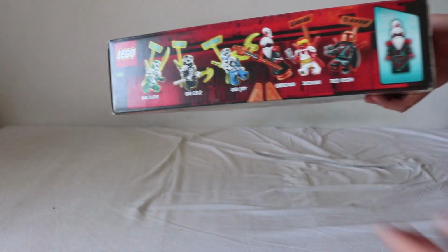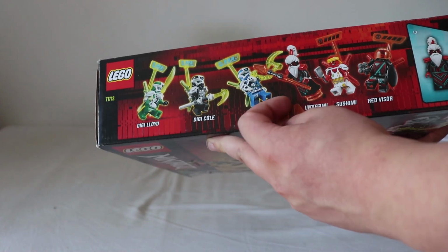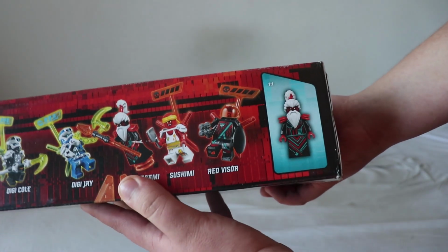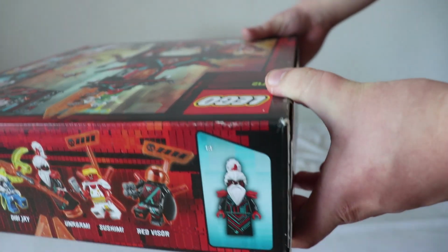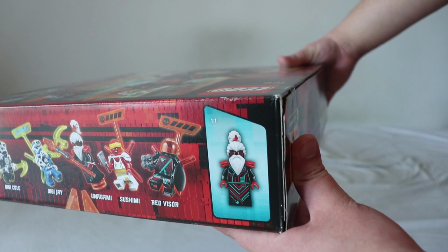But anyway, they show up six minifigures, which is DJ White, DJ Cool, DJ Taste, Unagami, Tsushimi, and Red Fizzle. They also show up Unagami minifigures and minifigures flying all over.